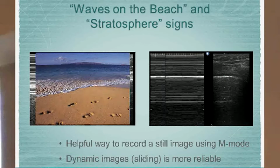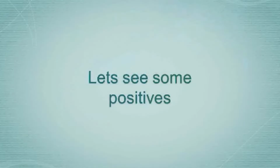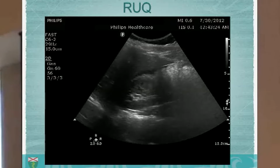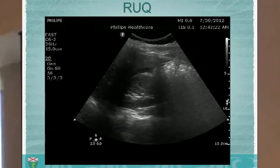That's good. If the tissues above the line are perfectly still, and the tissues below the line are also perfectly still, then you get a barcode that we call the stratosphere barcode sign, and that's not okay. Moving on to some positive findings. Again, a little bit subtle here. Anybody see anything wrong?